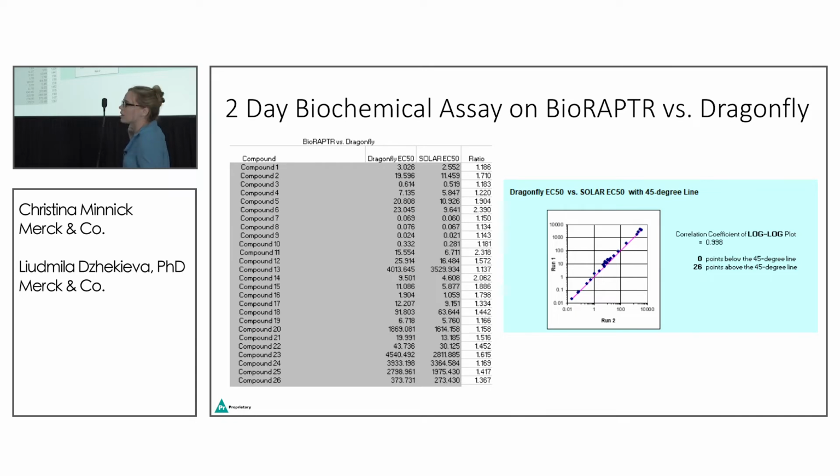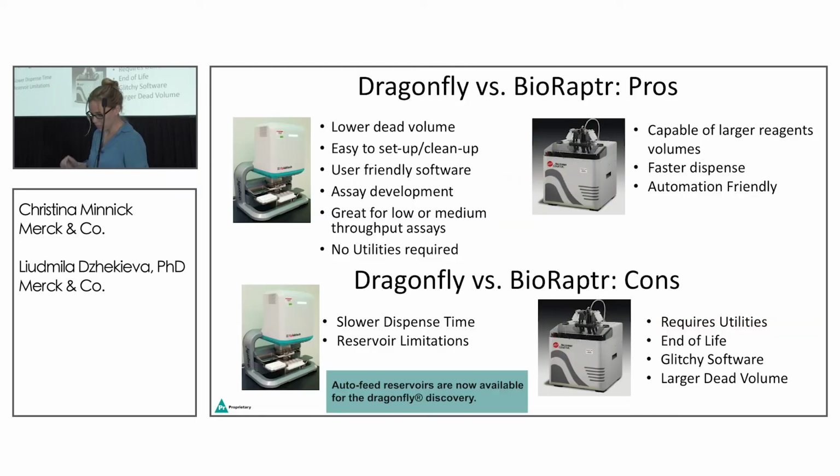So we got a 0.998 value, and a value of 1 would have been perfect. So this was awesome. This was really exciting, just knowing it could do this and run for 2 days unattended.